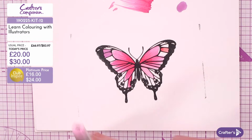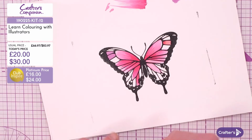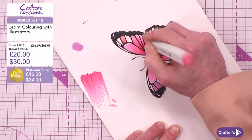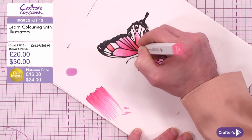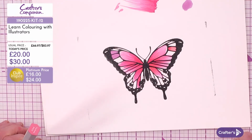Nicola's just saying that yours looks very sort of stained glass. Stained glass, that's quite a flip. So you come along afterwards with things such as your glossy highlights if you wanted to, and add that over the top. Oh yeah, that'd be quite nice. Or if you've got maybe any leftover spray and sparkle, you could do that.